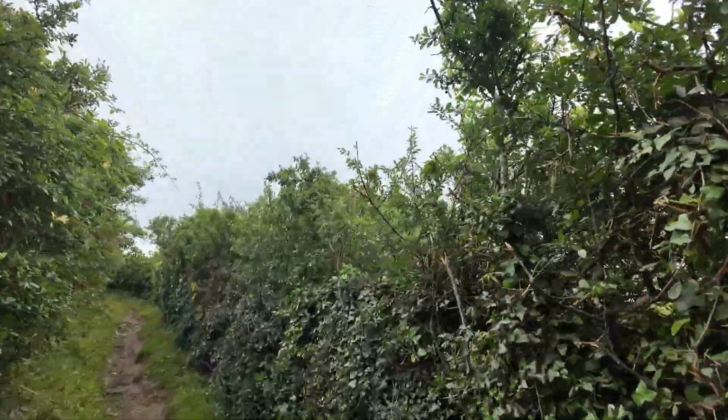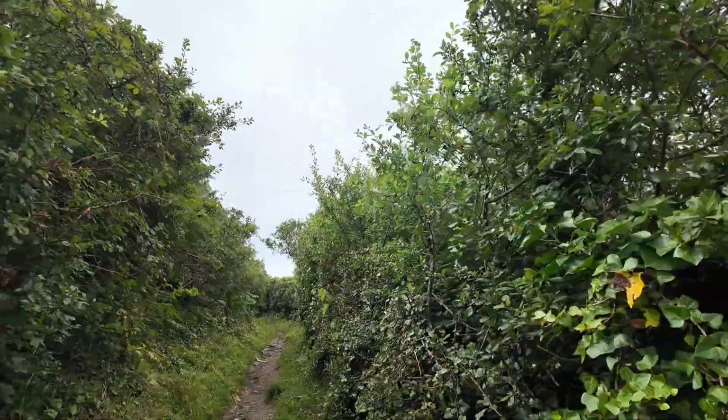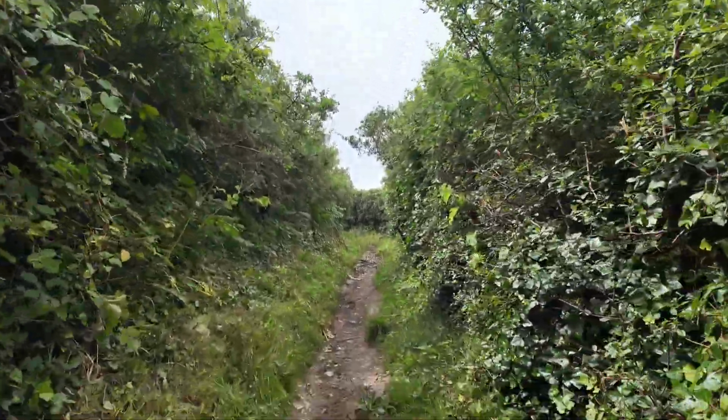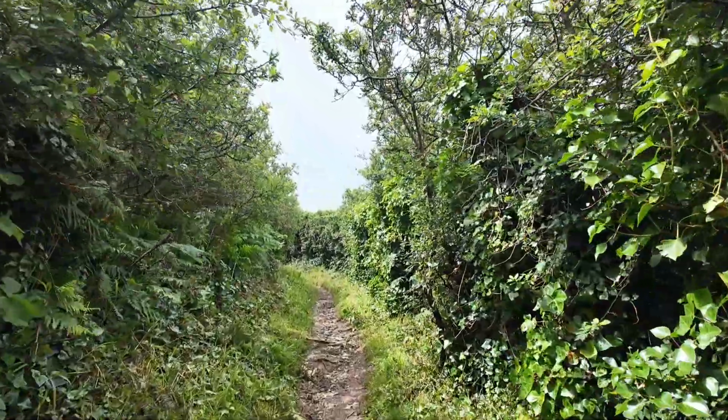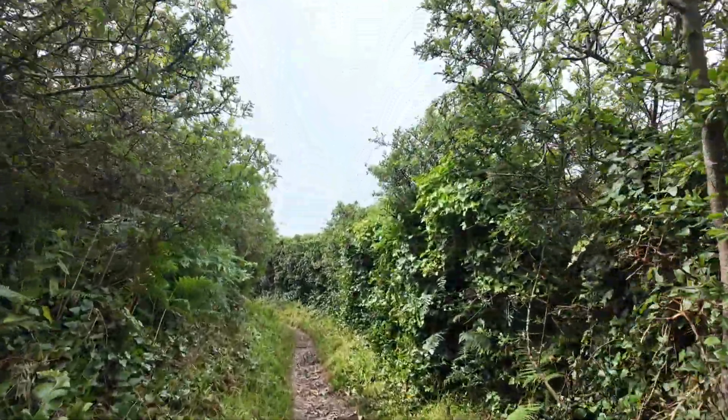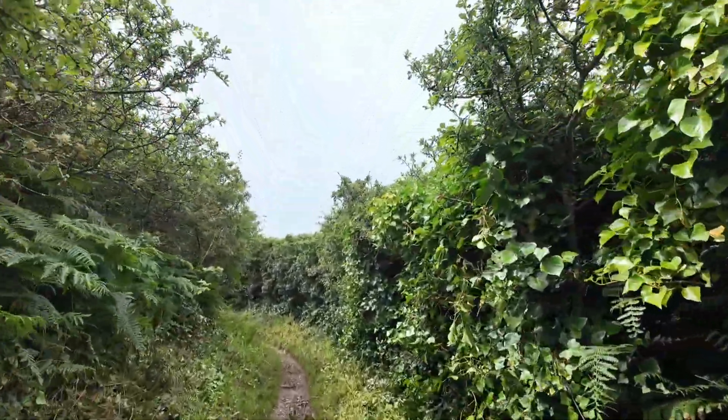Ooh. It's a well-worn path, isn't it? Sorry about the crap camera work there. First time using the pocket camera for a while.